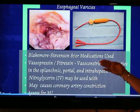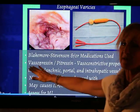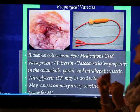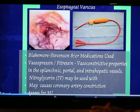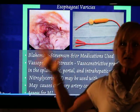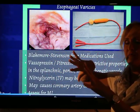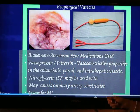The other thing that they can do if an esophageal varice is starting to bleed is use a medication called vasopressin or pitressin. What those do, they've got very potent vasoconstrictive properties, especially in the splenic portal and intrahepatic vessels. So these drugs are very specific to these vessels. They will have some effect in other places. So if your patient is bleeding, sometimes you can put them on this and it will constrict these vessels, and it will give your patient more of a chance to get that bleeding to stop.